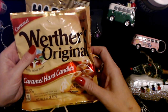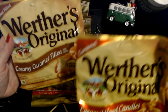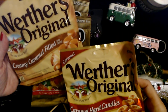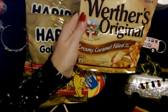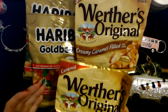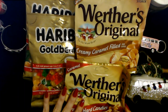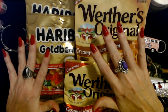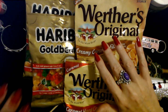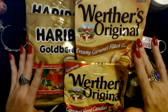And then finally, we have Werther's Original. We have creamy caramel filled hard candies and the original caramel hard candies. Yeah, I won't see any of this. Like, they will run off with this stuff. Like, I will not get any of it. They will run away. Thank you so much for that. They are going to love that.